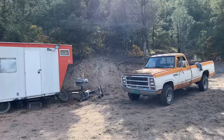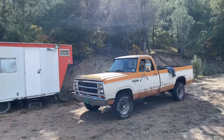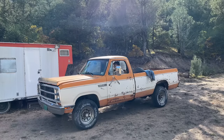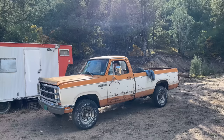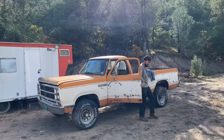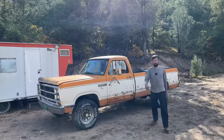Pull it up here in this clearing and it'll be much easier to work on everything. And those brakes work really good. I am massively impressed by that. Should be a good truck yet.